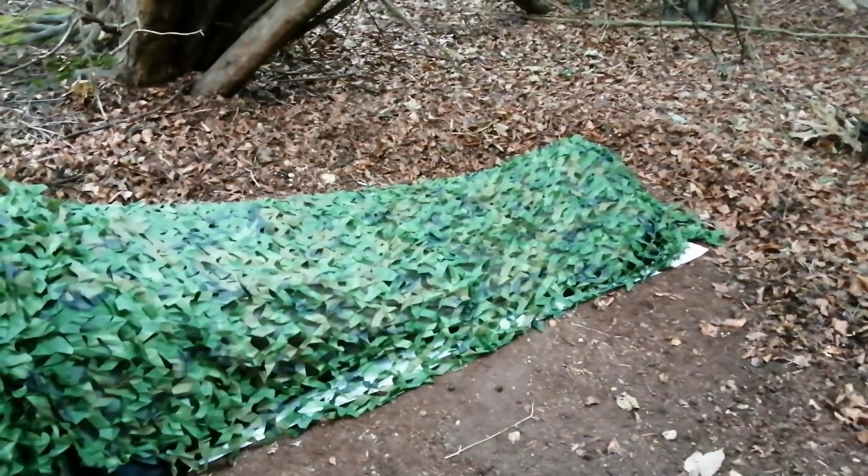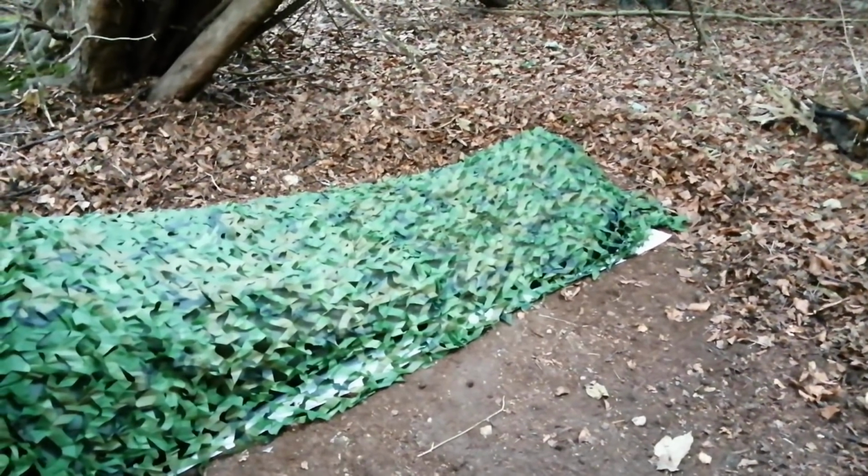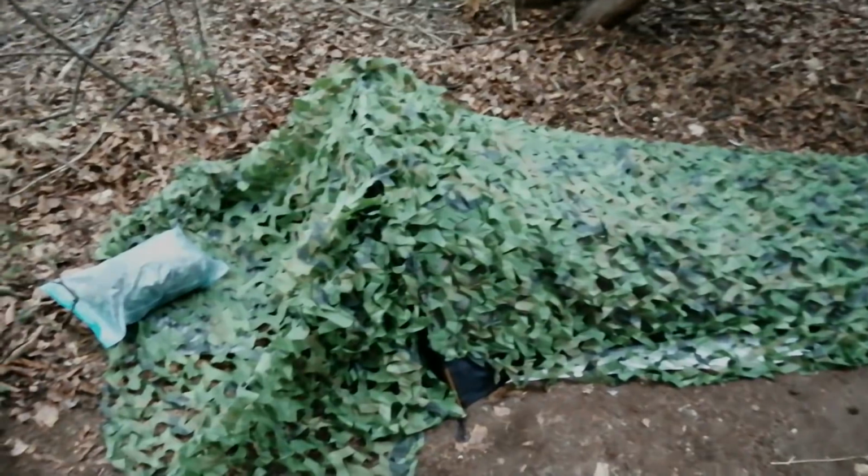The white Tyvek, that's the only thing that sort of sticks out a bit, but I'm going to try and make my own Tyvek footprint for this hooped bivvy. So there won't be any overlapping material.